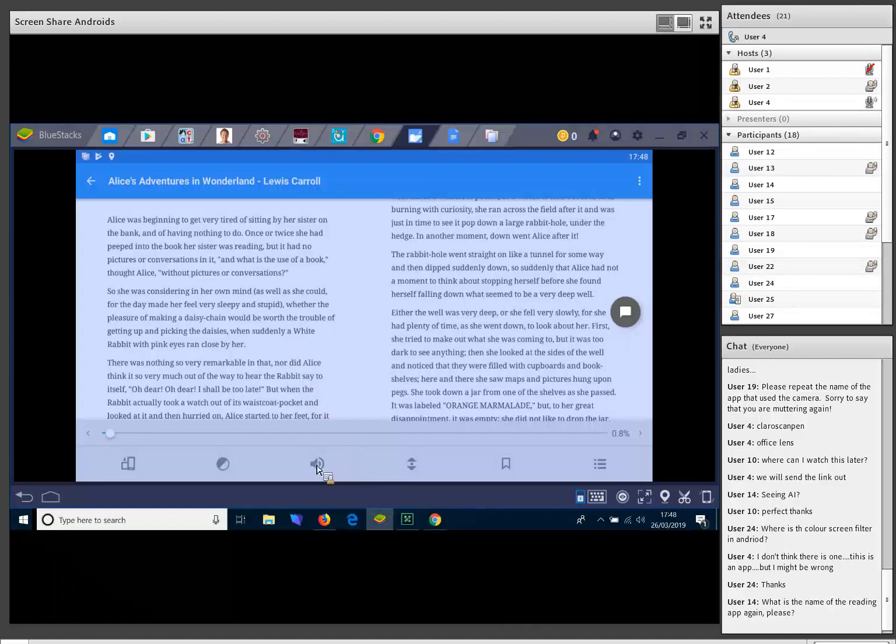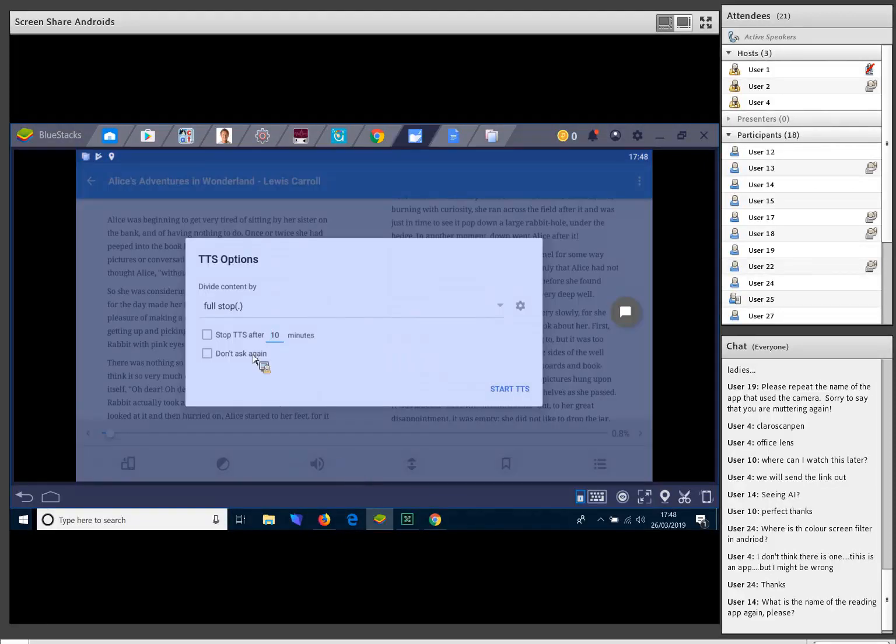For example, if I wanted to have the text read out, I just click on this speaking button, and it's asking, do you want me to stop reading after 10 minutes? So what I could do is, if I was in bed at night and I wanted to hear a textbook being read for about 10 minutes or so, I could just say, yeah, stop after 10 minutes. Or I could change it to maybe 20 minutes or whatever.